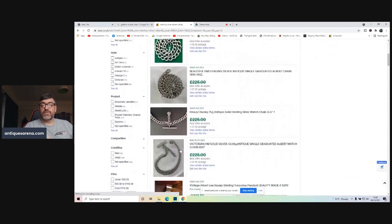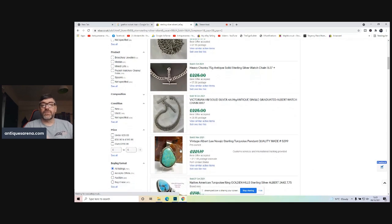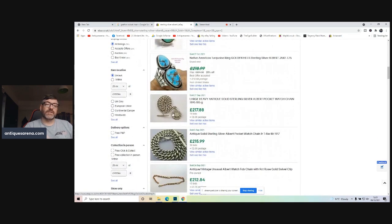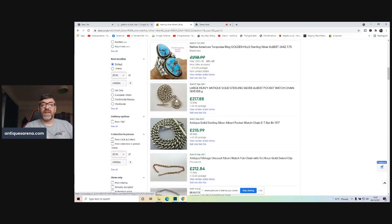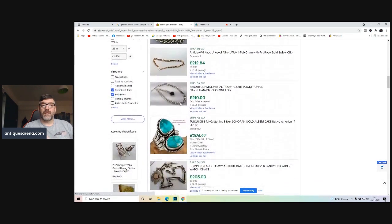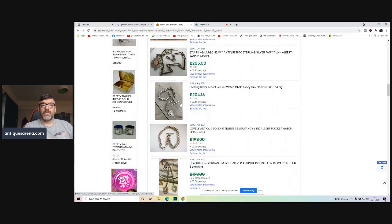When you consider I've paid £20 for this, broken or not, all it needs is one circle loop resoldered on. My local jeweler is going to do that for next to no money at all. And I have got dozens and dozens of these fobs. I may even put a silver fob on there, which will add 20 or 30 grams, which means I'm going to be up along the lines of this. Yeah, there's a Victorian one there. It's probably around the date of mine, 1890s.